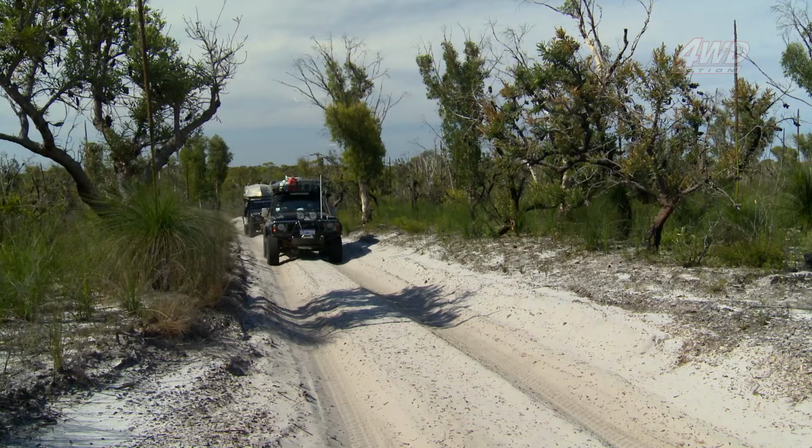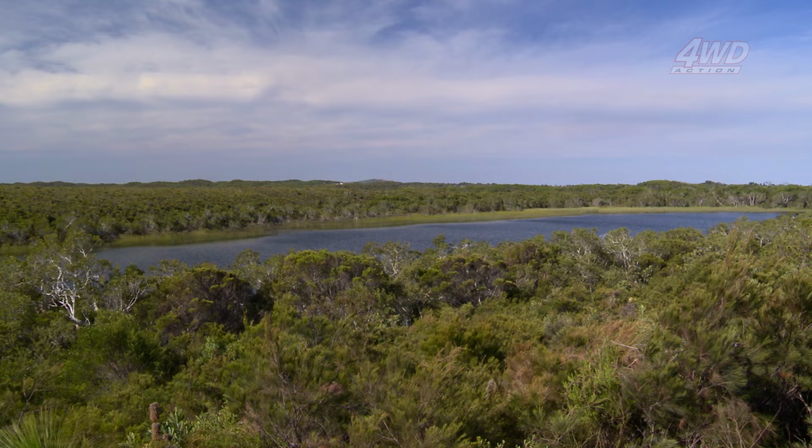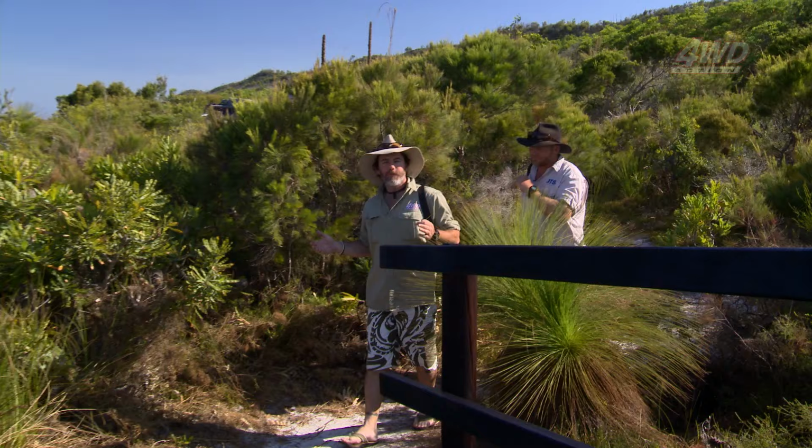No amount of soft sand is going to stop us though, and we're heading down to check out one of the island's lakes. This little spot here is called Honeyeater Lake. Look, I'm not 100% sure why it's called that. I'm guessing it's because it attracts a whole heap of native bird life. It's a bit of an interesting lake. It almost could be called the perfect dam. The reason being, it's formed because there's an extremely hard bottom. The water flows in, it can't seep through into the water table, so you get this lake.